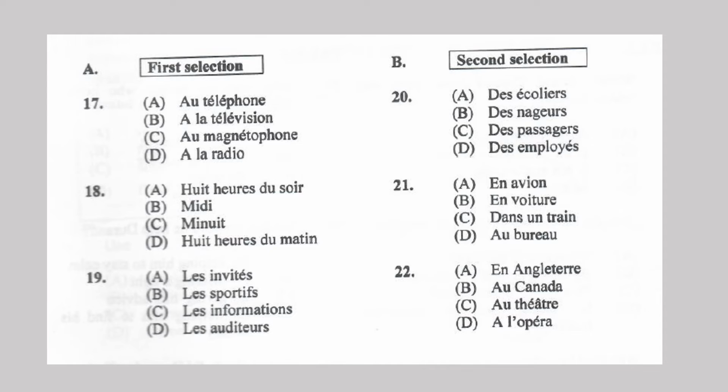So now I'm going to read the first selection and the questions.